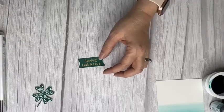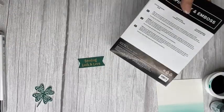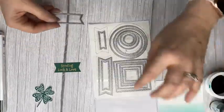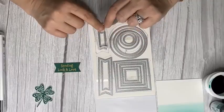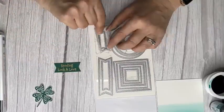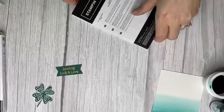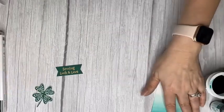And we will use one of my favorites. Oh, if this leaves, I'm just going to be so sad. But then there'll be something new to play with. So, Sending Luck and Love. And we're going to use this one over here. This die cuts that out wonderfully. I tried this on several different colors and it actually just went together. To me, it looks better in the shaded spruce. I keep wanting to say evening evergreen and it's not.